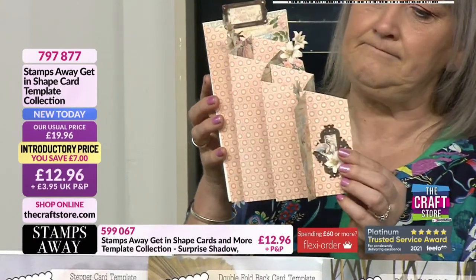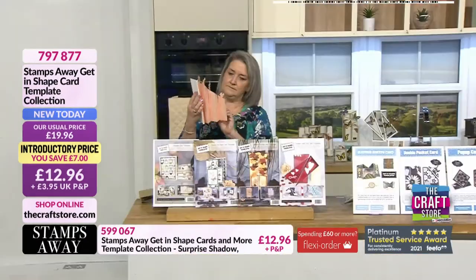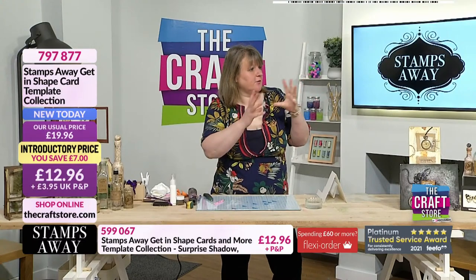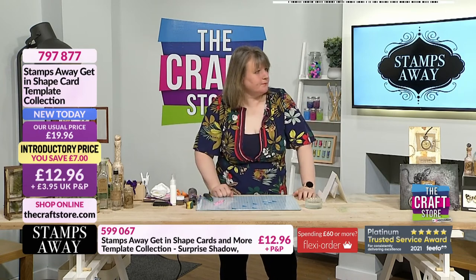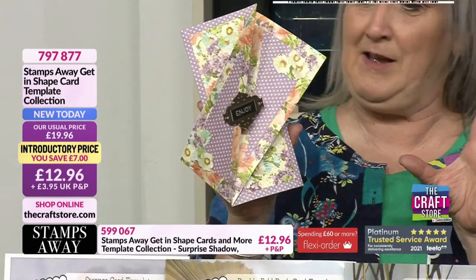So basically you cut two pieces the same. So you do need two pieces of A4 for this. You can mess about with your colours and double-sided. This is just done with Graphic 45 because I like the double-sided. And then basically you cut them, and then they slot together top to bottom. Love it.